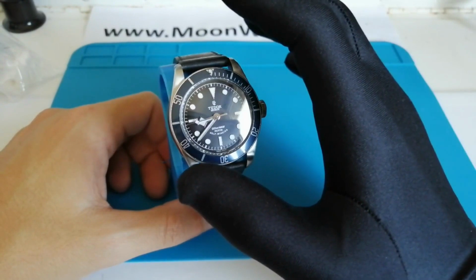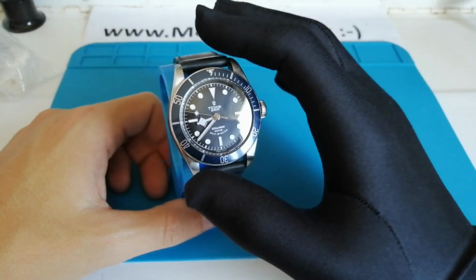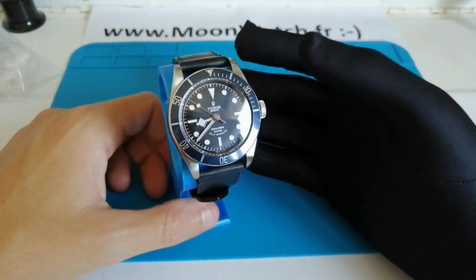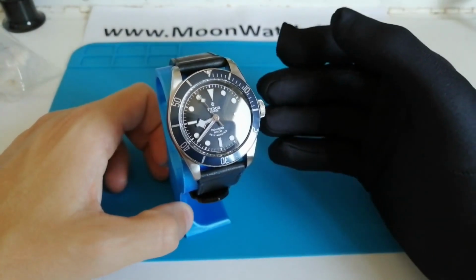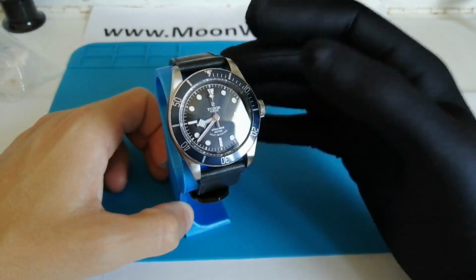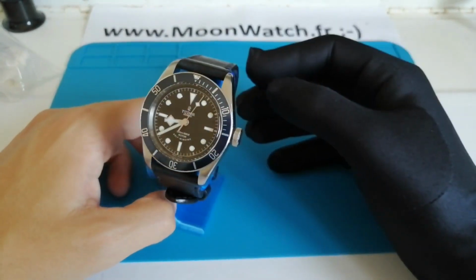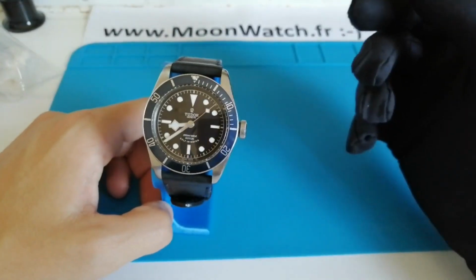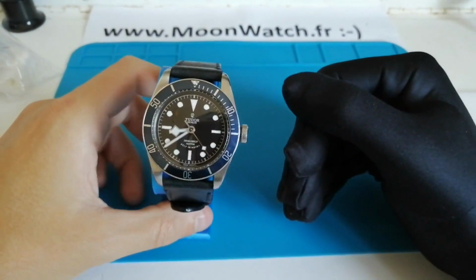And the fans of Tudor, well, it must be noted that the new Tudor Black Bay models in 1941 are too thick. And as a result, it spoils both the aesthetic harmony and the wearing comfort. Unfortunately, Tudor's in-house calibers are not known for their finesse, and that's a real shame. We have the same phenomenon with the BB GMT, which is 14.5, while any other GMT on the market is 12.5.